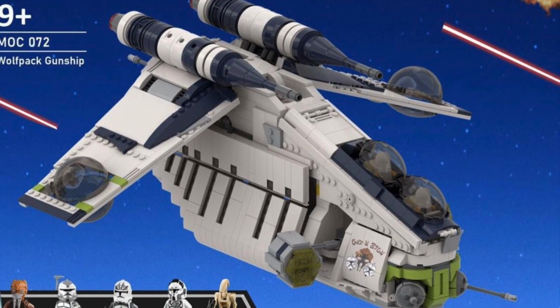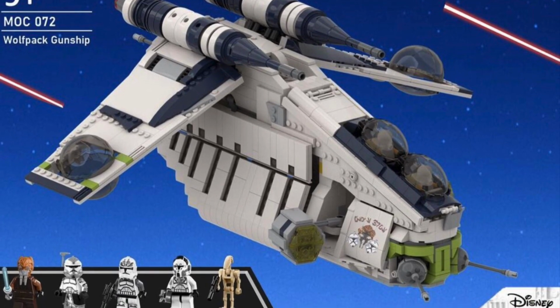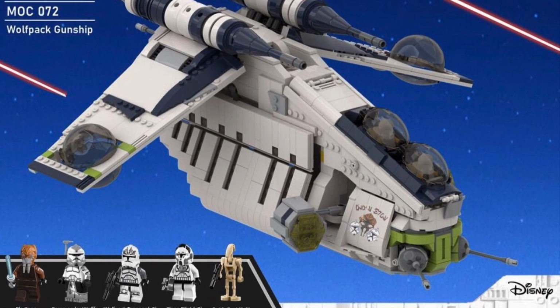So kind of out there, kind of unique, but one that I would like to see in the future, but chances are I probably won't ever see it. But I'm still going to campaign for unique gunships.